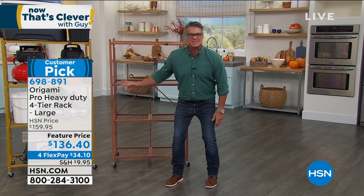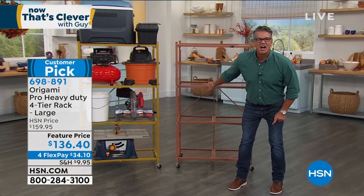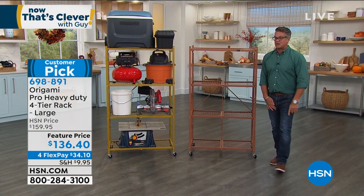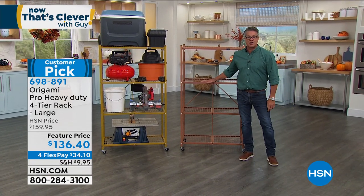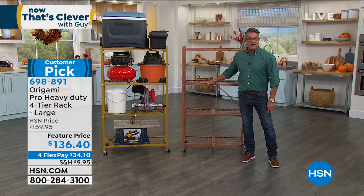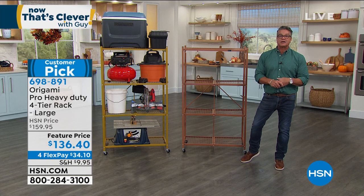By the way, if you want brass, does that say 15 left, Pat? I think it says 15 left in brass. So about a dozen if you want this color, and that's all that remains. If you want to get it, it's $136.40. Remember, $34 on your credit card.